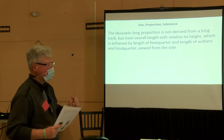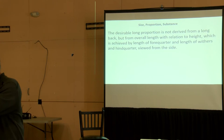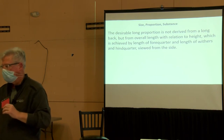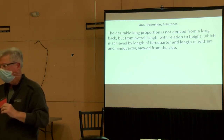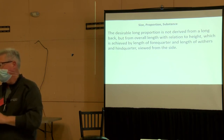No, the proportions. Proportions, 8.5 to. It's the reason why we don't measure in the ring. We write these numbers, yet we don't measure. So I just wondered why. Yeah, they're not measured in the ring because it's not included in the standard to do that.